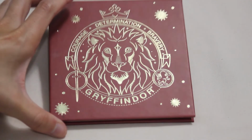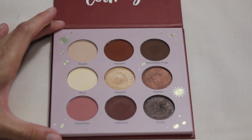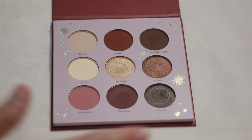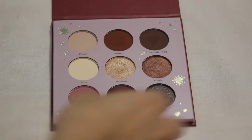Then we have my Ulta Gryffindor palette. So kind of similar things to say about this. I feel like this one is a good going into fall palette as well. So I am very excited that this one got drawn in this month. It's fairly neutral, but I do really enjoy this palette. I've always enjoyed the looks that I create, even though they do end up looking pretty similar on the eyes, but it's just a nice staple sort of palette to have, and I do enjoy it.